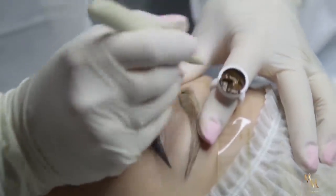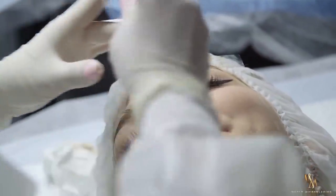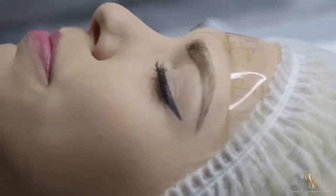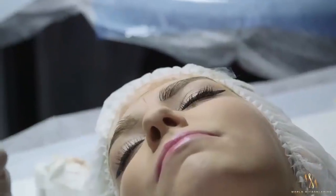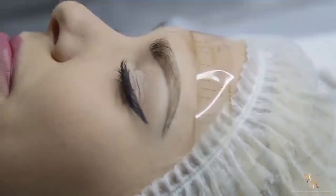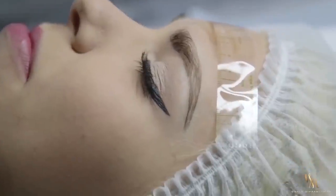I start with the beginning of the eyebrow. It's a little bit of discomfort. In 30 seconds you're not gonna feel anything anymore. I'm going towards the transition. Our customer has the best skin type that you could possibly ever meet, so she's not bleeding. I build my transition.